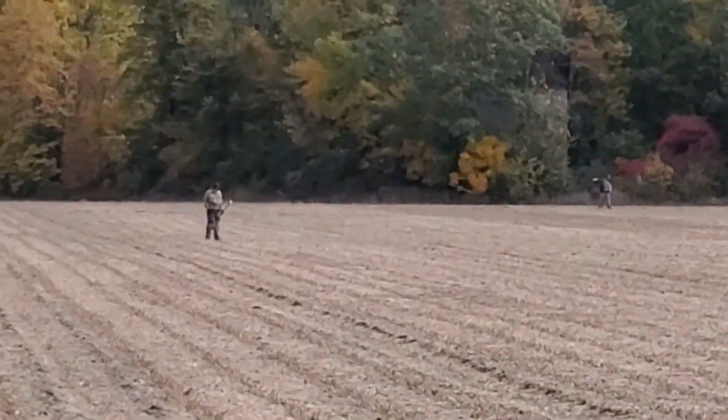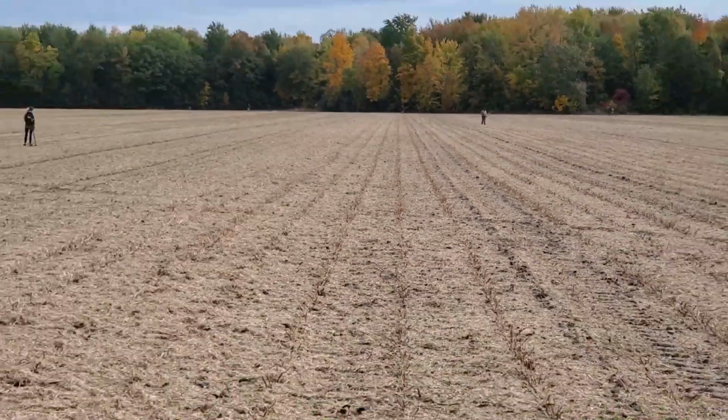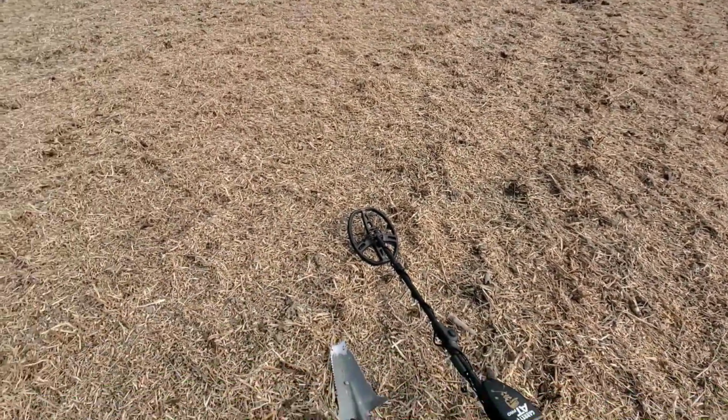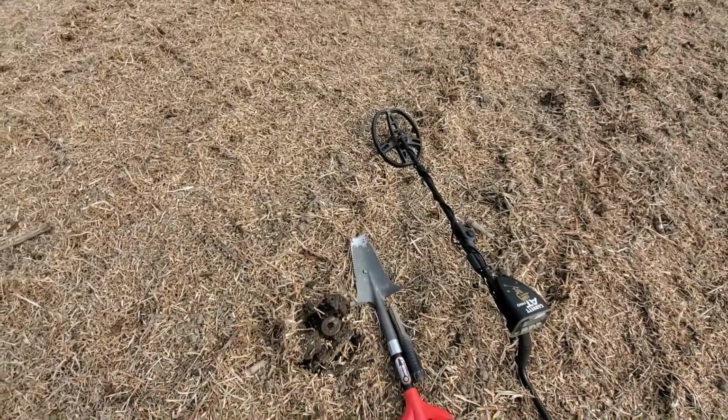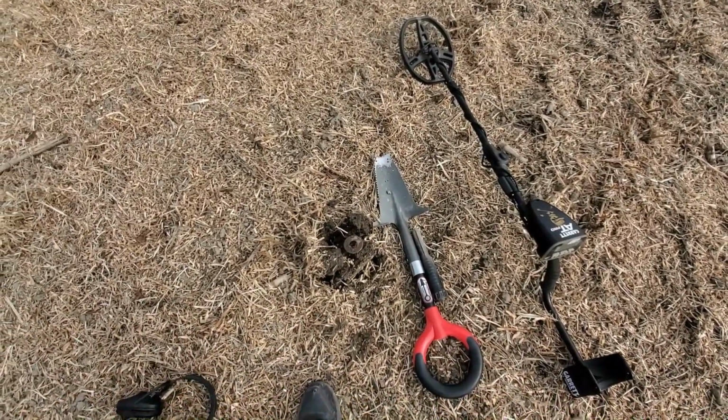Okay, that's Bill out there in the middle of the field. He says he thinks he just came across a home site. Hopefully he'll be calling soon and let me know he's found something. Right now he's just seeing pottery and brick and hearing iron, definite signs that something was there. Hopefully he'll dig something and maybe I'll move that way.